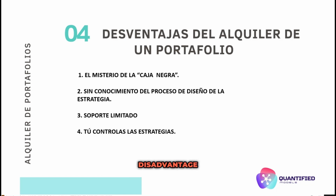And the fourth disadvantage is that you control the strategies. Having the ability to toggle strategies on and off may seem like a beneficial skill, but it can also turn into a disadvantage. This is because many investors who lease trading strategies rely on their emotions to decide when to start or stop trading a strategy. And here, two scenarios emerge.